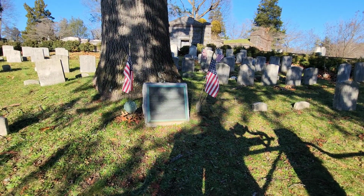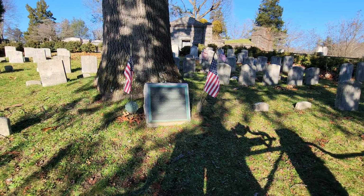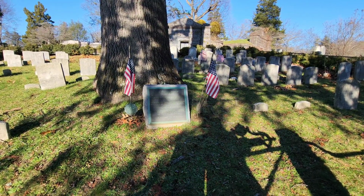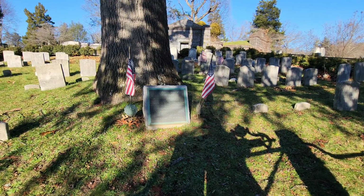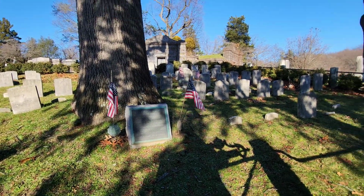This is really awesome. Irving's grave plot receives perpetual care from local citizens and admirers of the author of the Sleepy Hollow legends. Sorry, I'm a little bit out of breath.